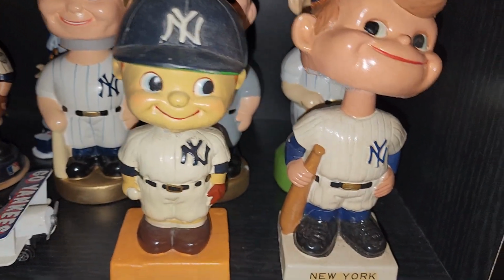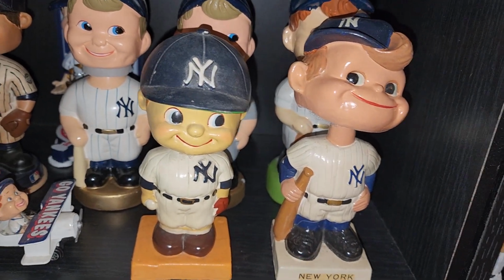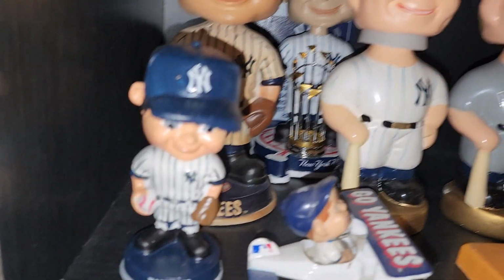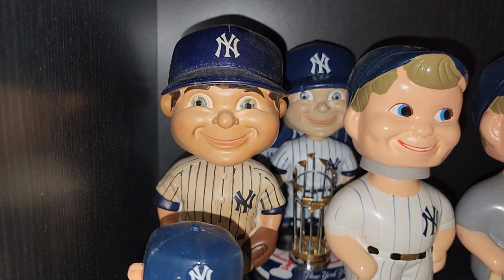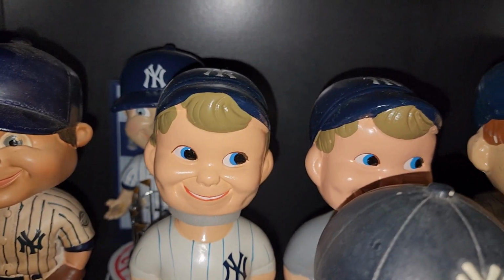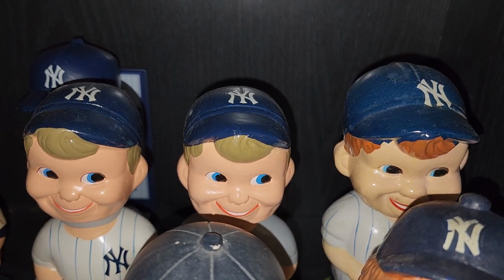You have the two vintage bobbleheads here from the 60s. There's a couple of other ones I need to get. Got the little boy in an airplane. You have the FOCO miniature boy one. You have the vintage in the back there, the vintage looking FOCO bobblehead. You have the three TEI bobbleheads in the back.